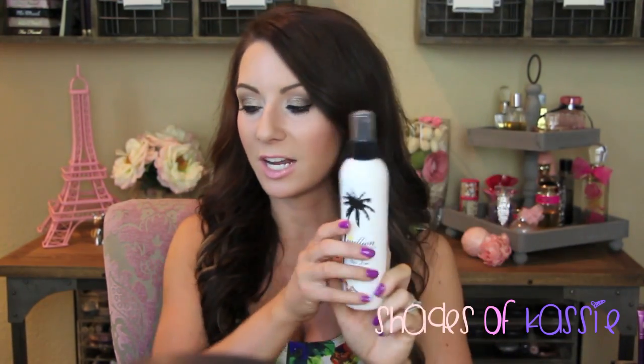Super easy to use. I just spray it all over my body and rub it in with a mitt. I like the mitt that comes with the Fake Bake Flawless. I know Saint Tropez also makes a mitt. That's my best recommendation for applying any self-tanner, is use a mitt. I'm going to do a whole video on self-tanner coming up in the future, but yes, get a good self-tanner, $1 Million Tan.